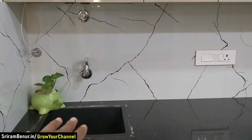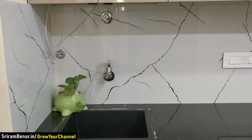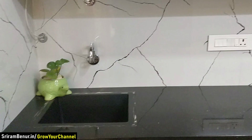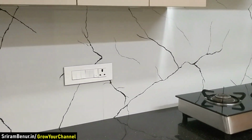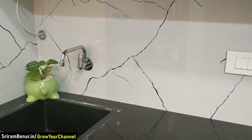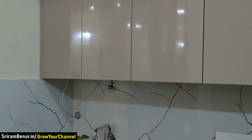And in the kitchen we didn't want a very big sink, so we have used a pretty small sink here. Let me just show you that. This is approximately 12 by 18 or something like that, or I think 15 by 18. So that's the size of that sink. And let me show you a few more things.